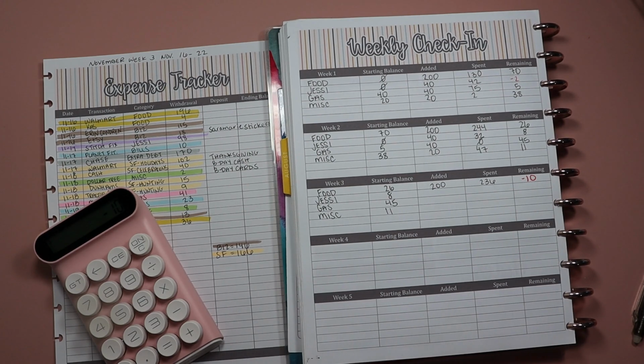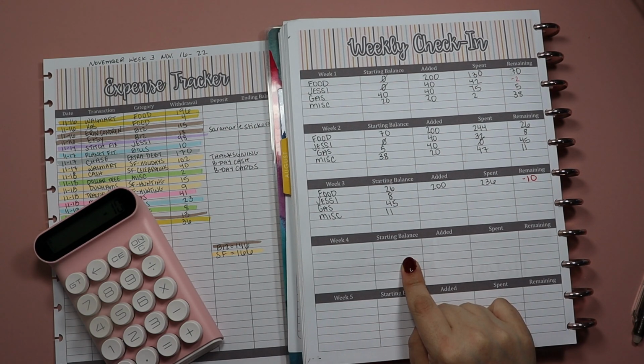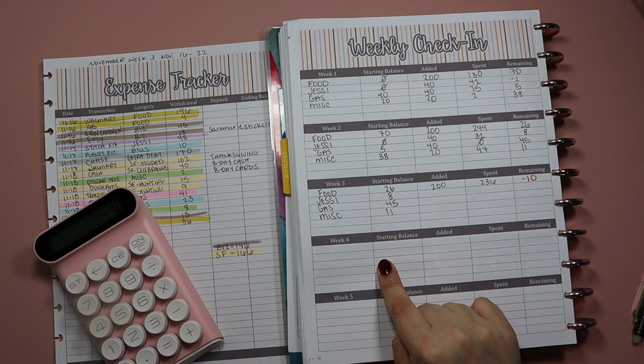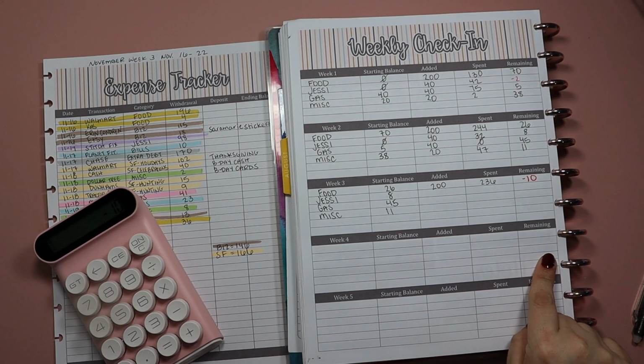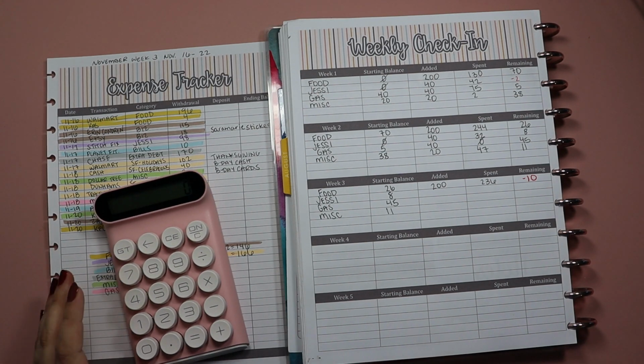That means we're going to start out week 4 with a negative number. So when I add my $200 for week 4, I'm actually only going to have $190 to work with for the week. But we're still going to take $200 out of week 4's budget. Hopefully that makes sense. I don't know if it does. It does to me. I guess that's really all that matters, as long as I understand my budget process.